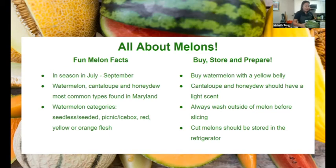And then on the stem side, you want to make sure that you don't have a green stem because that indicates that it was picked early on. You want something that's a little more on the brown side. So it shows that it's been ripening on the vine as well.